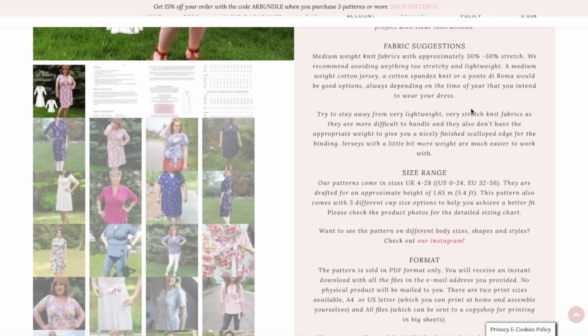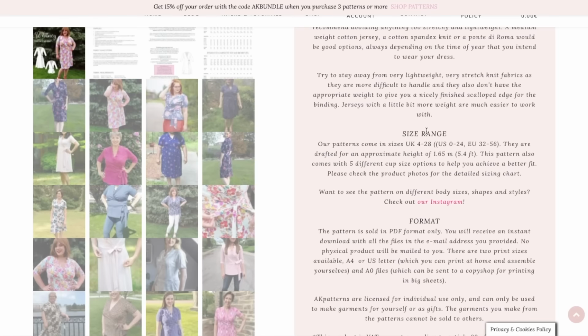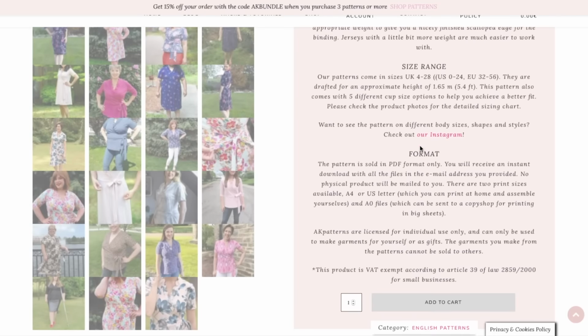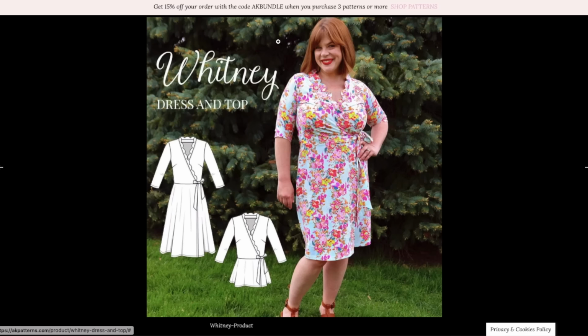So that's really great. And then she talks about lightweight fabrics again. She talks about the size ranges again. Okay, cool. Let's look at some of these photos. So there it is with the scallop neckline. This must be the 3/4 sleeve, I guess. Super cute. Waist defining wrap, like she said. And then this skirt looks a little bit straighter than this one does.